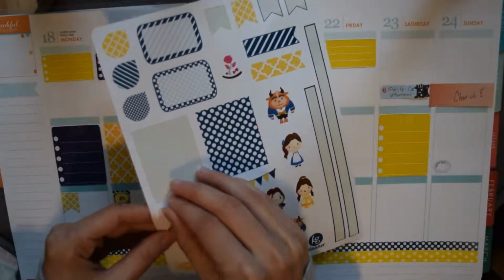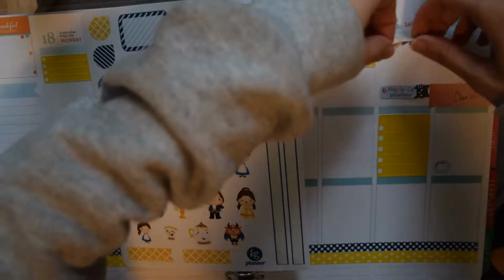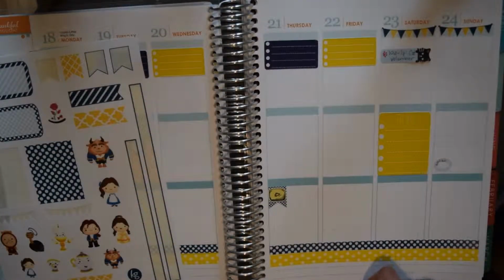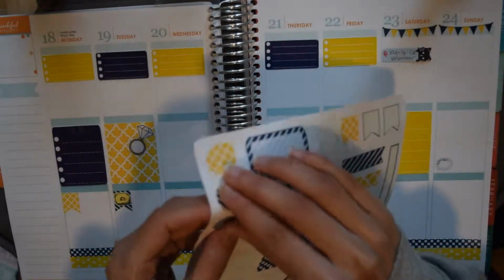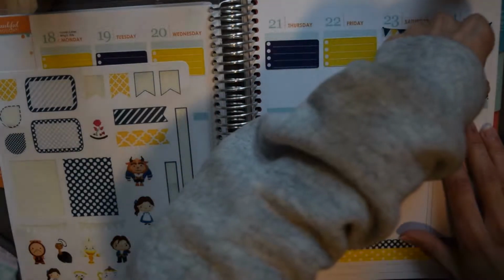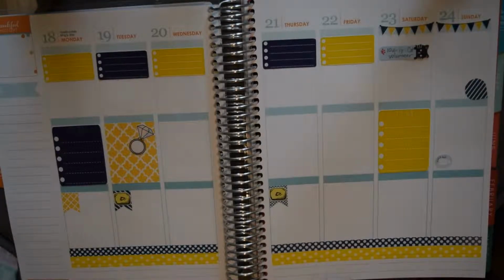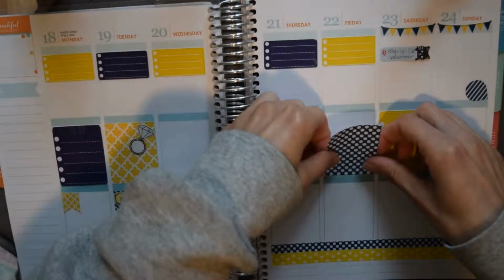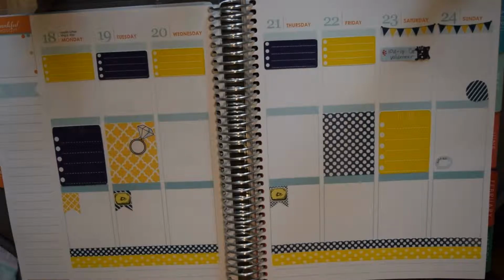I'm going to take these little pennants and use these as a weekend banner. They just won't say weekend banner, but that's totally cool with me. It'll still mark that I do not work these days. For church, I will do this little teardrop, and then I'll write something next to it. I don't know what. I'm gonna take this full box and put it on Friday. Cute. Okay.